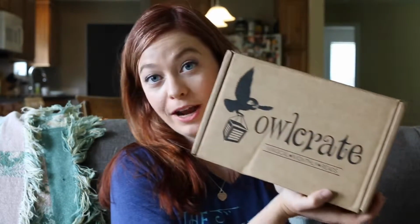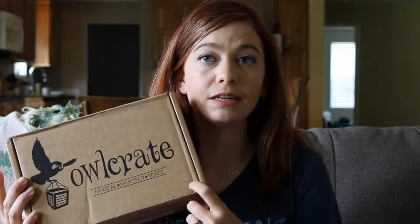So today I'm trying out a new box, well, new for me, and it's the Owlcrate box. This is one of the main staple book boxes that you find in the community. Like everyone knows about this. They have two different boxes, the YA box, and then the Owlcrate Junior, which is the middle grade box. Both of them, from what I've seen, are beautifully curated, and I wanted to try out something new. So here we are. Also, I love their box.